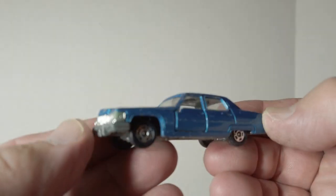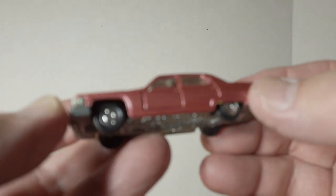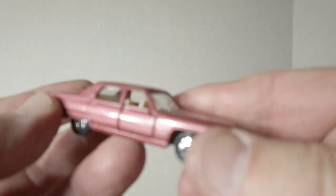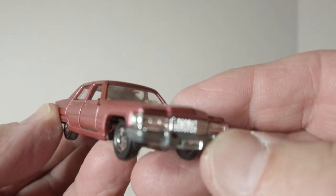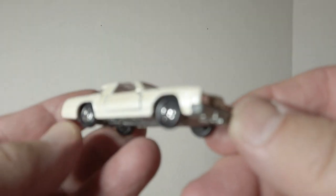And we got a couple of Cadillacs here. There's a blue one, and this kind of mauve colored one. Try to go a little bit slower and let the camera do its thing. Oldsmobile Toronado.